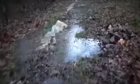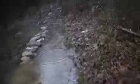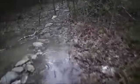But you know, just a casual walk, to go back here and see what it looks like on a rainy day. I just wondered where the water stands, where the low places are. Pretty nice right here.